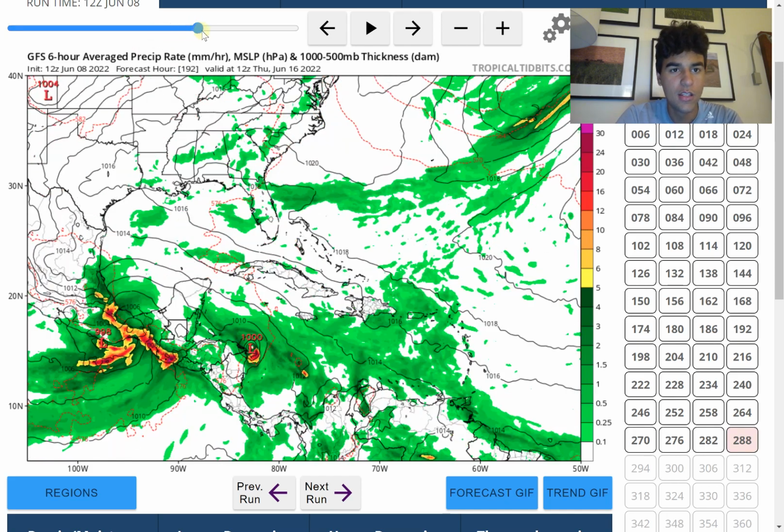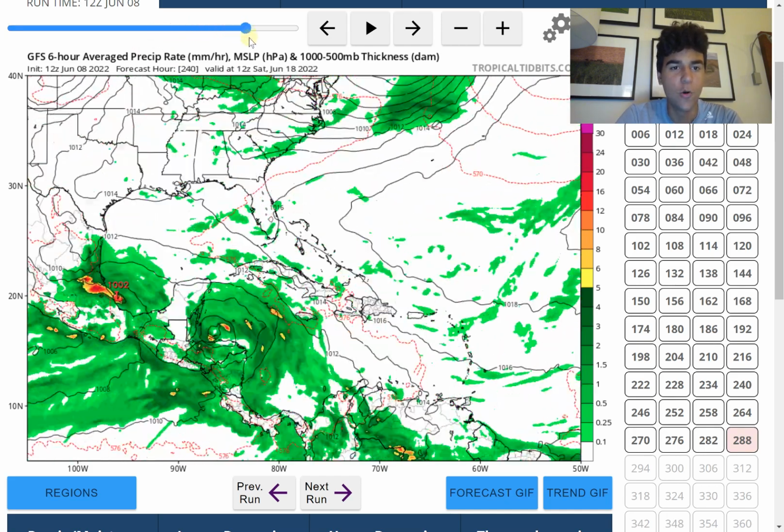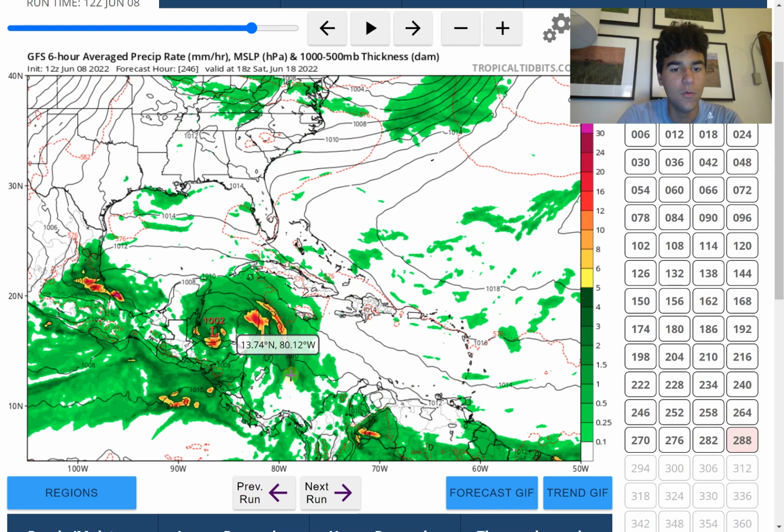But if we were to move 90 hours out, which is a 4-day period, this barely moves at all, pretty much only moving around 100 miles, which could be key, because if this does stay over the same area for a while, that could create an upwelling that would bring cooler waters, which would inhibit the storm strengthening as well. But we need to wait and see how fast this moves.